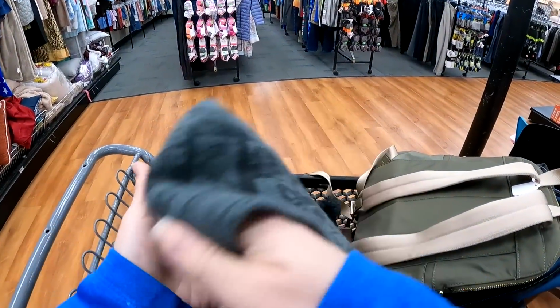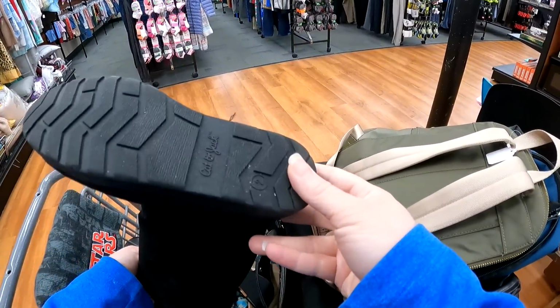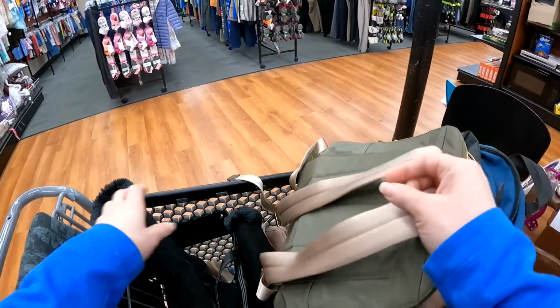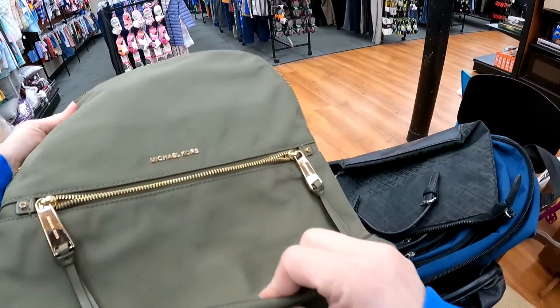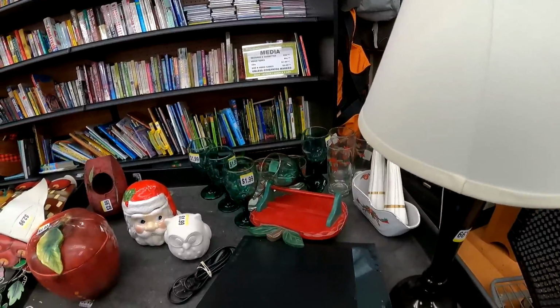Back at this store again, she doesn't buy anything out of this cart. This is really just so I could have time to take a breath real quick while I'm narrating. So yeah, check that out. A little Michael Kors backpack and another beanie or whatever.